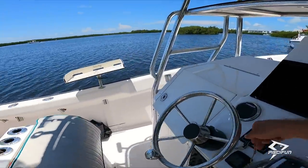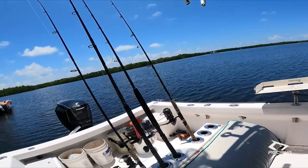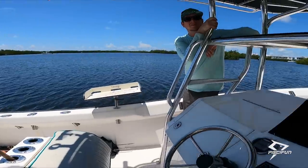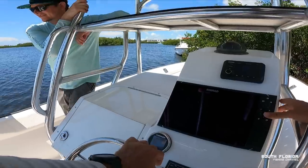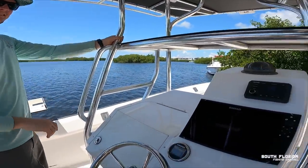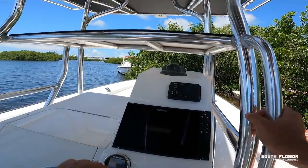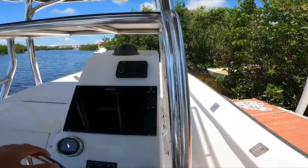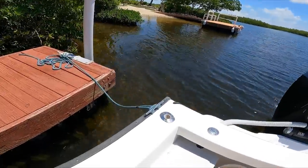All right, let's see if the engine turns on. Moment of truth. It's making some funny noises. Well, you think you fixed all the problems and then a new problem pops up. At least a weird noise once in a while isn't the end of the world, but we'll worry about that later. Let's tie off and go fishing.